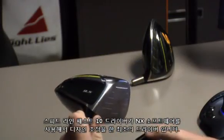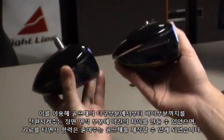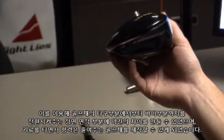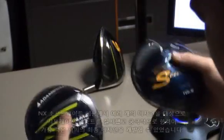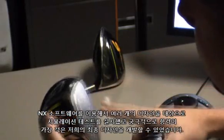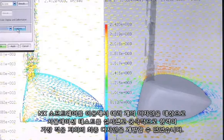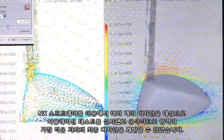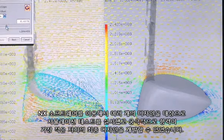The story of the Speedline driver is a good example of implementing NX in a process. The Speedline Fast 10 driver was really the first driver that we were able to make design changes on based on the use of the NX Flow software. We were able to make subtle modifications to the face area, and the transition areas from the face to the body of the club, to help keep that airflow attached and reduce drag even more. By using NX Flow, we ran simulations on several different iterations of the design, and ultimately found the final design, which was the lowest drag.